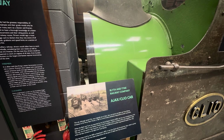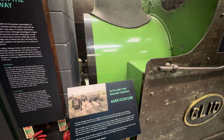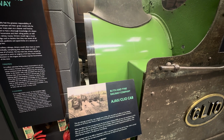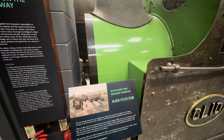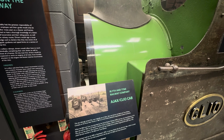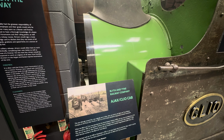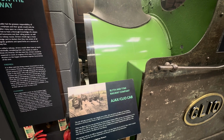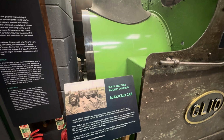This was not the end of the Ajax, however, as its cab was then transferred to another long boiler tender loco called Clio, which had also worked on the Blyth and Tyne Railway. Clio had been built by the North Eastern Railway in Gateshead in 1875. It was later fitted with a cab from Ajax, which it carried until 1955. The cab has now been preserved as the last part of the Blyth and Tyne locomotive, also on loan from the National Railway Museum at York.